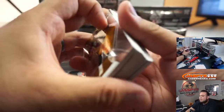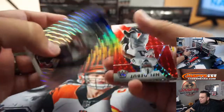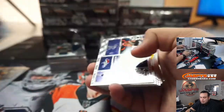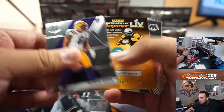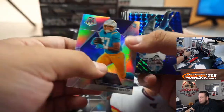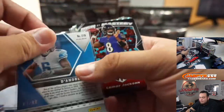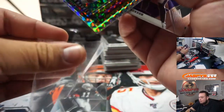Alright, so let's go, first box. Carlos Hyde. And Henry Ruggs for the Raiders. Going to George. Henry Ruggs again. A silver Joshua Kelly. Well, not a Herbert, but we'll start off with Joshua Kelly. Blue DeAndre Swift to 99 for the Lions. Going to Christopher. And, well, have yourself another one.